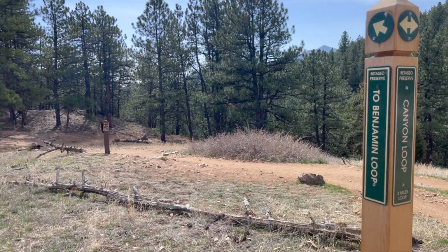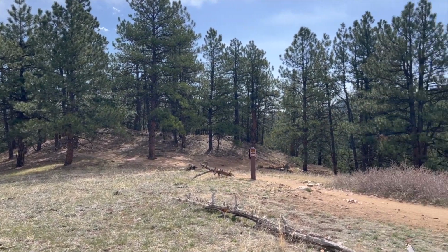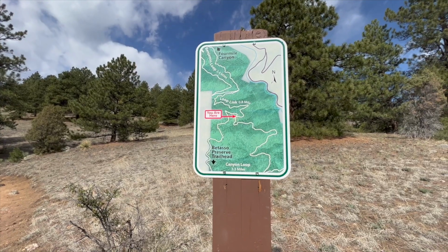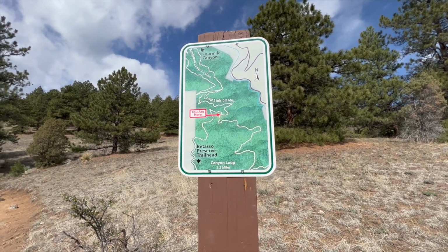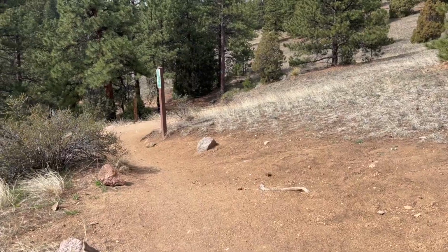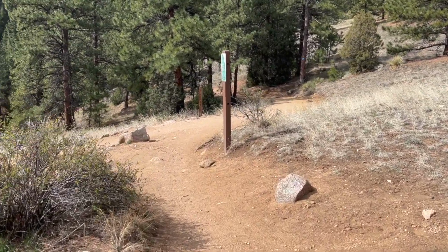I believe this is the turnoff where you can go to make the total trail about 7 miles or so. Yep, the Benjamin Loop there on the top is the extra bit. There's the loop link, which is 0.8, and then the Betasso Preserve Canyon Loop is 3.3. And I would love to do that another day, but I am going to stick to the 3-mile loop today, especially because I've got Forrest with me, and he's pulling a lot, but pretty soon I will be out here with my pack doing some real intense training.